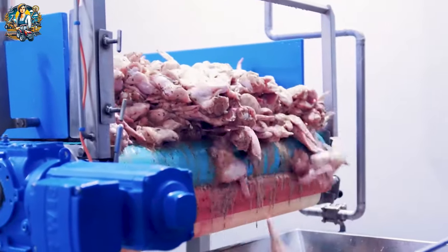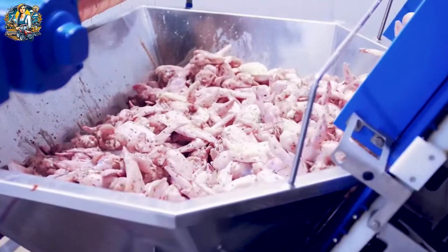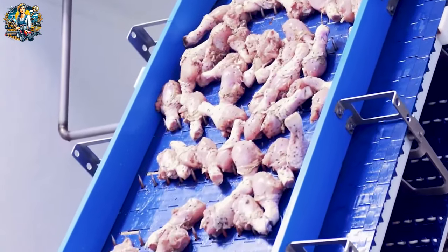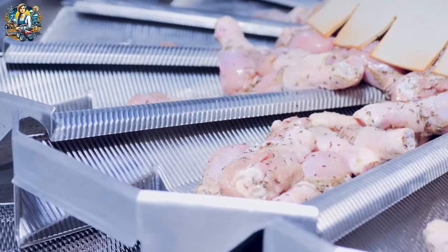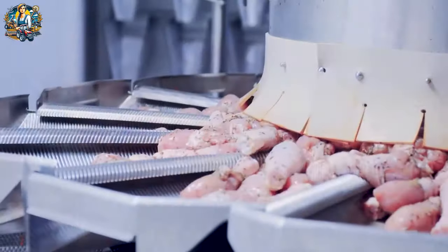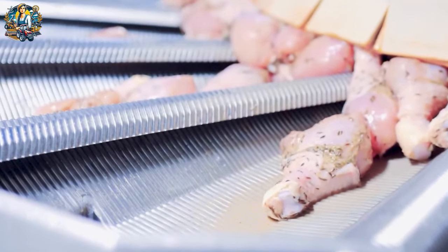Chicken meat can be processed in various ways depending on its purpose, including roasting, grilling, barbecuing, frying, or boiling, among many other methods. Since the latter half of the 20th century, processed chicken meat has become a major item in the fast food industry. This type of meat is sometimes considered healthier than red meat.